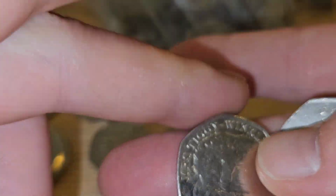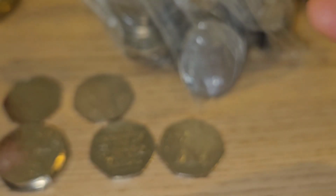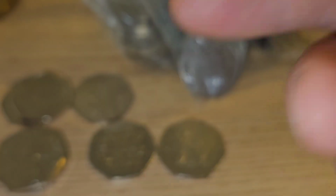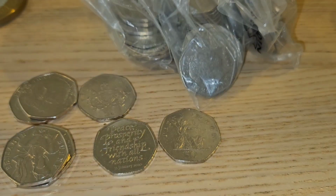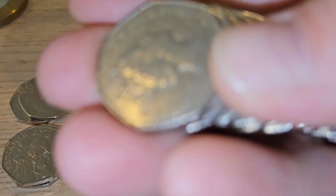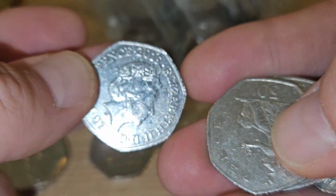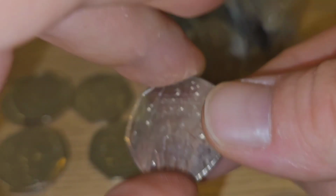Another one of those tinny ones, Tiggy Winkle. Any die clash or anything? Nope. Second one on the hunt. 19. 14. 14. 50p's, 2018, fairly common, no issues with that.